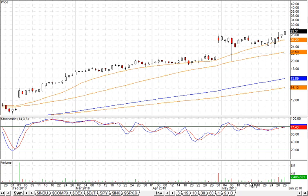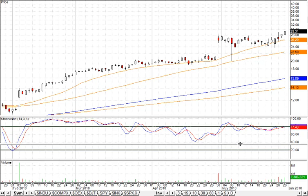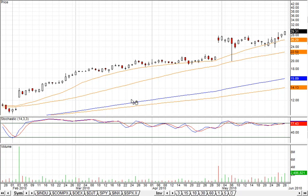You can also notice it down here on the volume. As the stock has continued to make new highs, the volume has begun to pick up and become heavier and heavier as the days go on. So it's also starting to become more liquid now. I don't really have a target on this one, but I'm just going to trade it until I feel like the trade is over with.